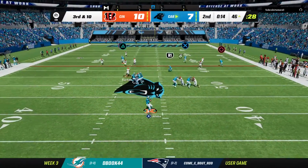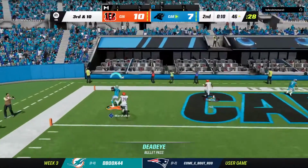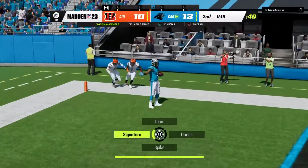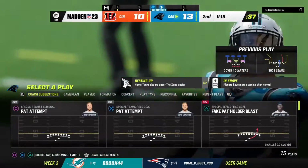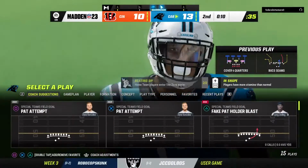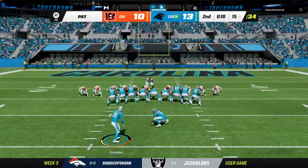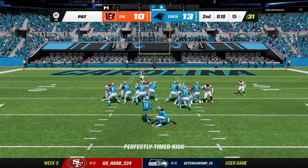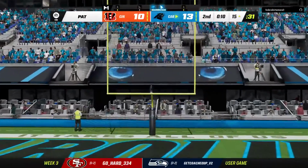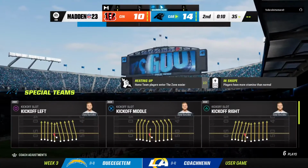He'll look to throw. Taking a shot here for Marshall. And he's got it. Touchdown, Panthers. Terrace Marshall. In the final seconds of the first half. And the Panthers have taken the lead here in the final stages of this first half. Gonzalez good on the extra point. And the lead is now 14-10.